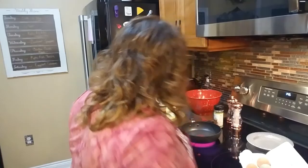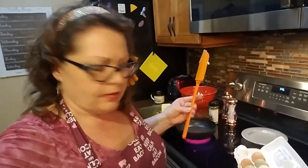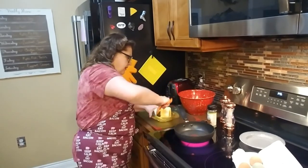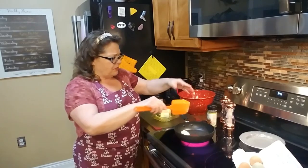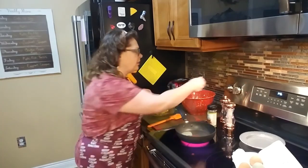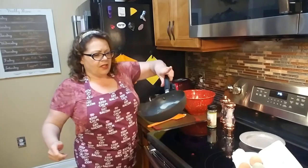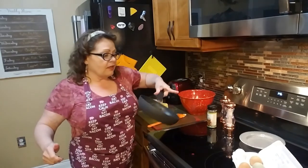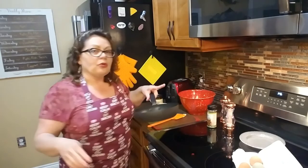Now, I'm going to just set that down. And, oh, here, let me just get this in the pan quick. I just put about half a tablespoon to a tablespoon. Oh yeah, it's plenty hot. I'm going to put it back down to 4. Let me take it off the pan. I don't want brown butter. Yeah, it's going down. I'm going to cool this off for a bit.